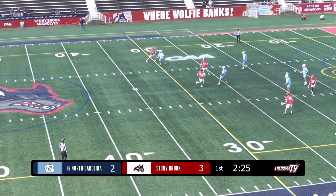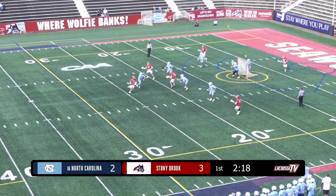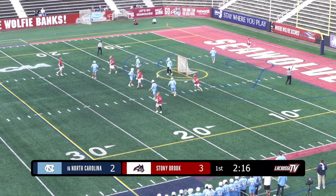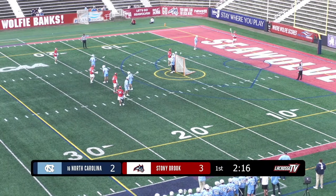So let's see what they go back to here on this possession. They try to do something similar as they bring it down the left-hand side on their attack. And now they're going to shift it over to the right. Long-range effort won't find the target, but it will stay with Stony Brook. And they'll be able to begin a new possession.